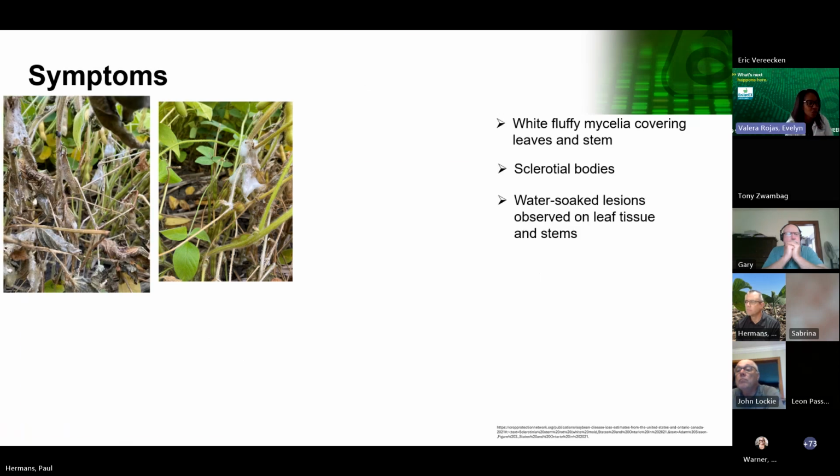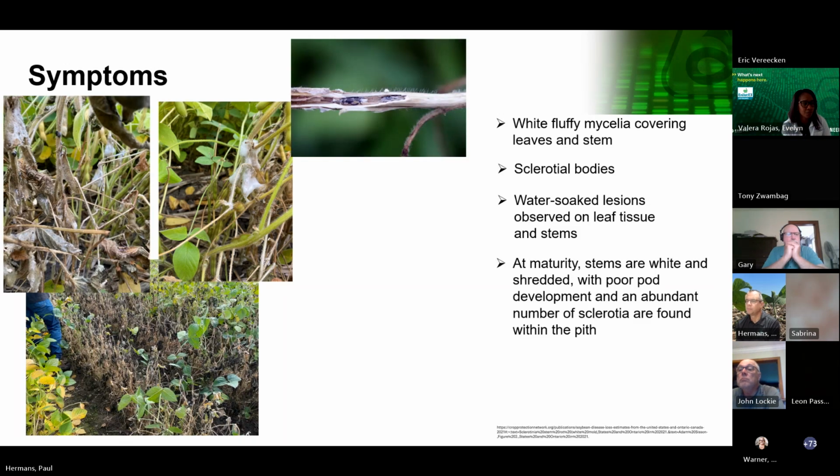I try to put as many pictures as possible to highlight the main symptoms you might find. The mycelia that will cover the leaves and stem on the left there are very noticeable when you're walking the field. Sclerotia bodies you can find inside the pith or outside on the surface of the plant.